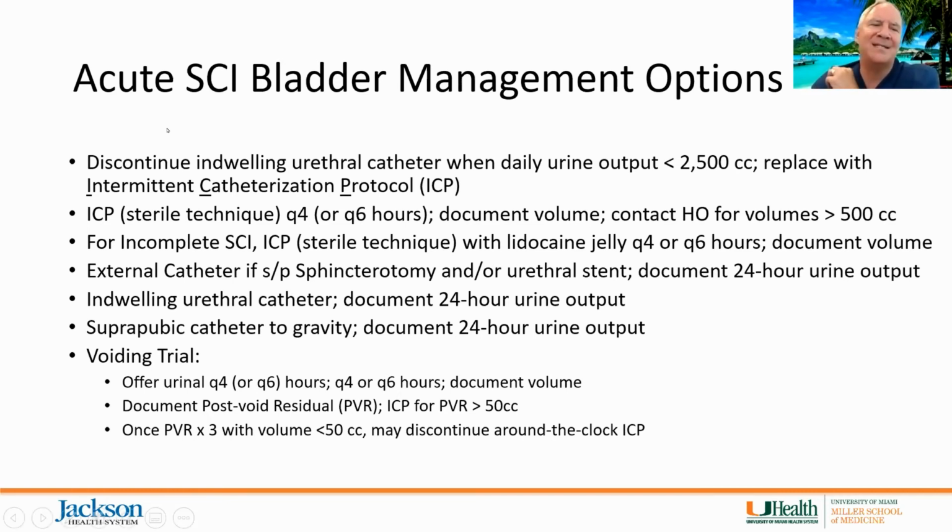Ideally, we'd like to discontinue the indwelling catheter once the daily urine output is less than 2,500 cc's, and replace that with an intermittent catheterization protocol, ICP. Ideally, in the hospital setting, ICP is done with sterile technique by the nurses, typically every 4 or 6 hours.